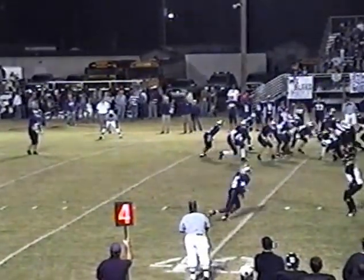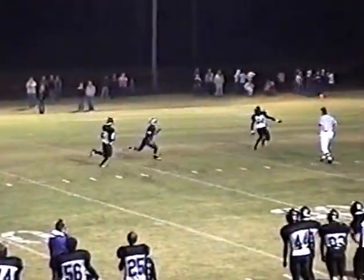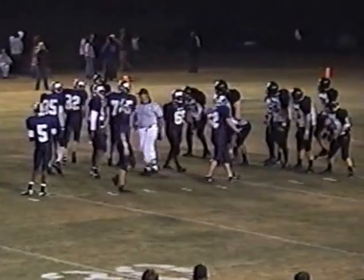Okay, it's 4th and 15. And he gets off a low spin punt. Oh, my. Touches it. Does get on it there, Charles Howard. First and 10.